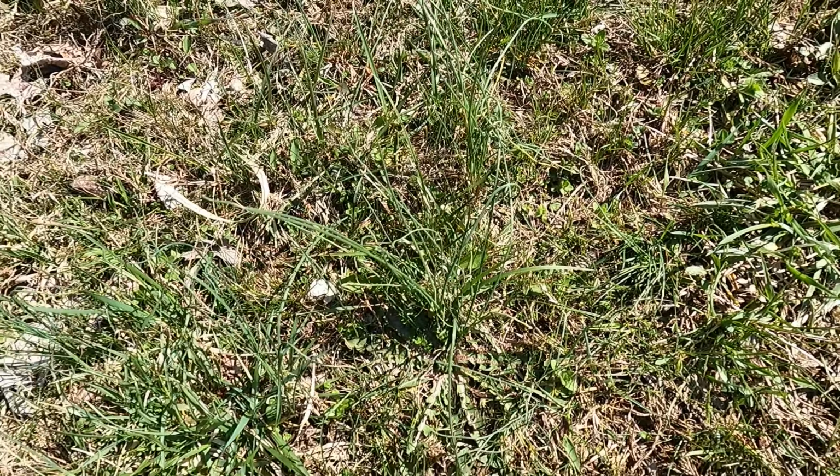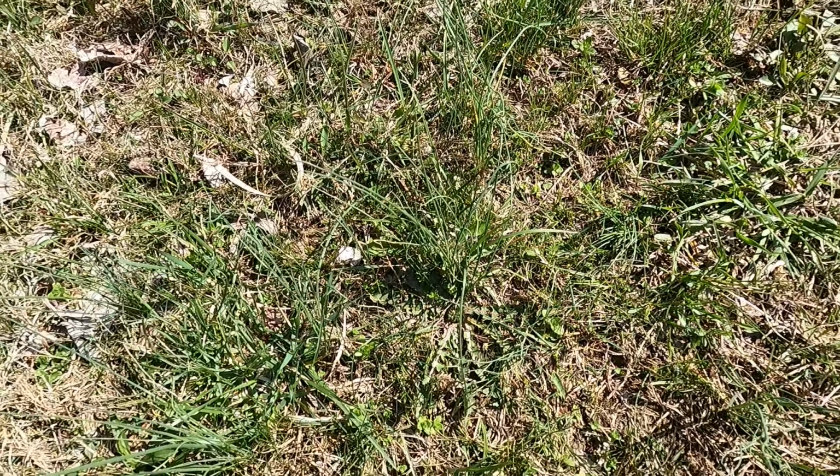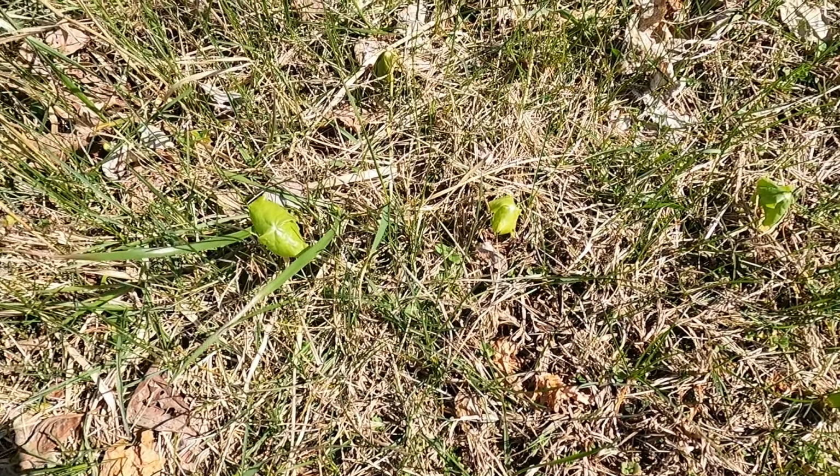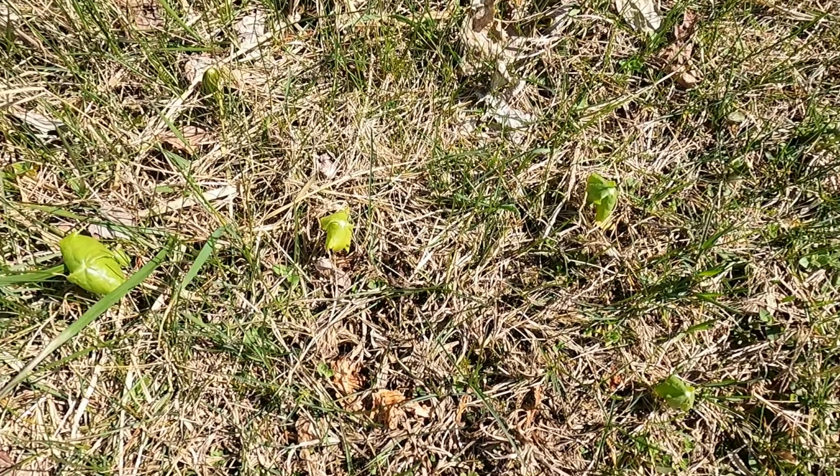Some wild garlic growing there. Yeah, on the way into the woods, we're seeing lots of wild garlic along this trail. It's like a grassy trail, and it goes into the woods. So yeah, the wild garlic's up already. May apples starting to come up. Yeah, it looks like there's some May apples as well along the way, just starting to come up.